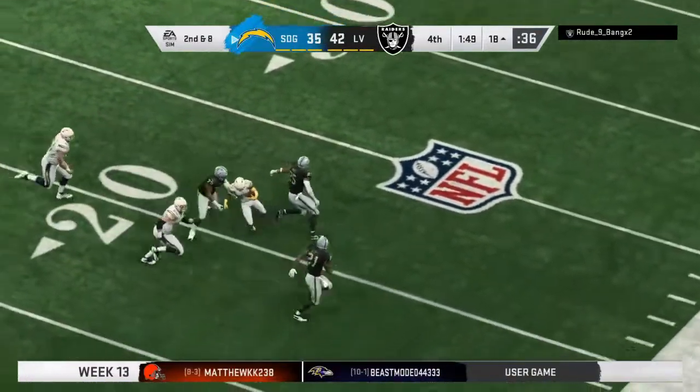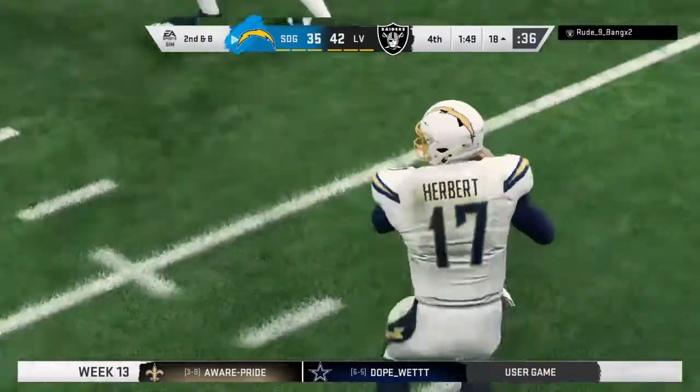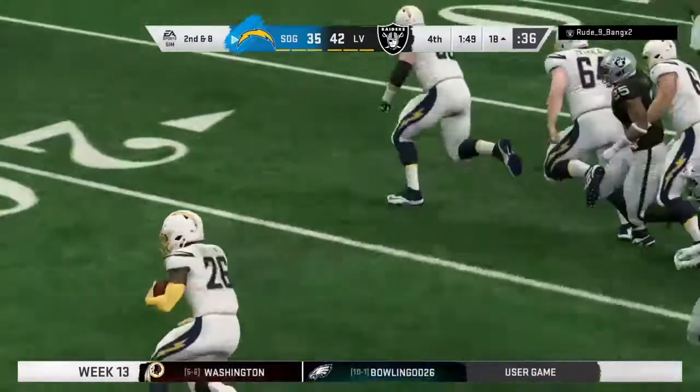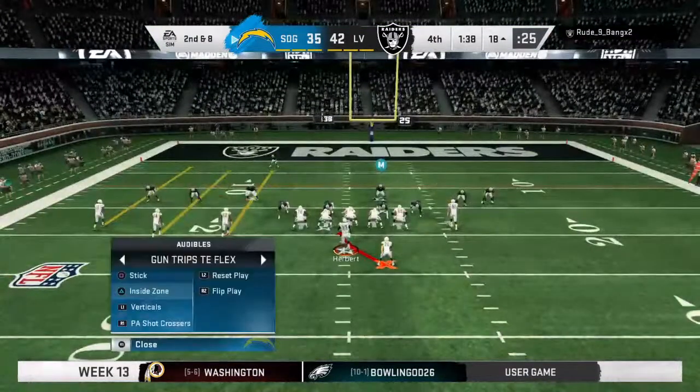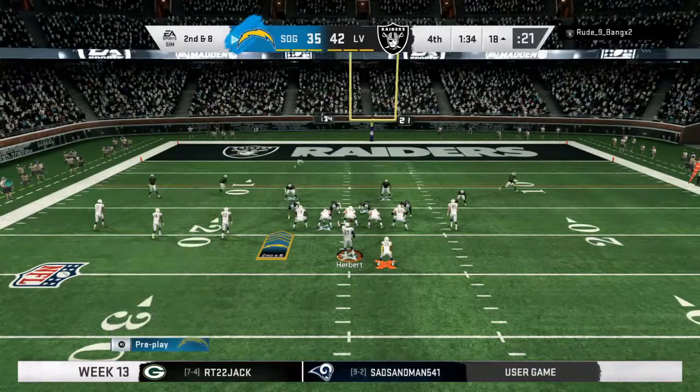It's second down. Sometimes it's hard to figure, but you can live with incompletions in this situation. You can't live with these short gains that take time off the clock. You know who loves it? This defense. So second and 8 here after the pass play for 2 yards on first down.